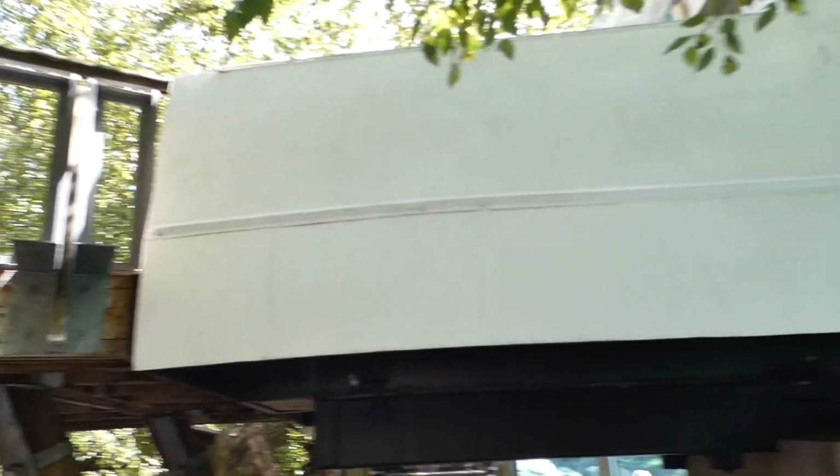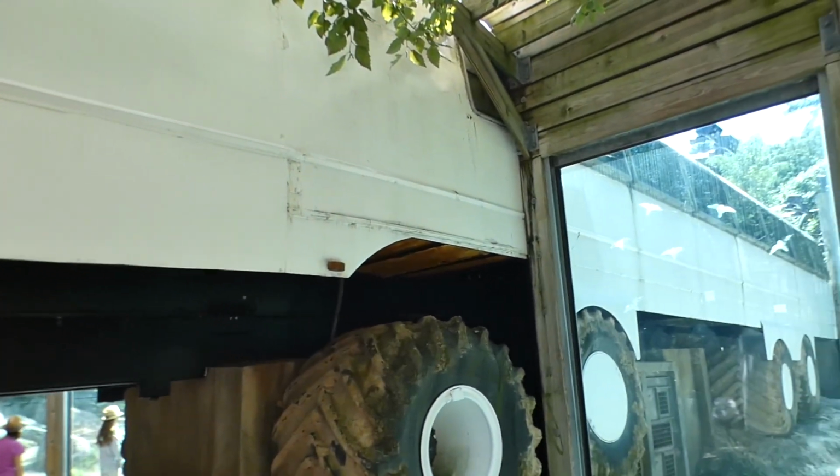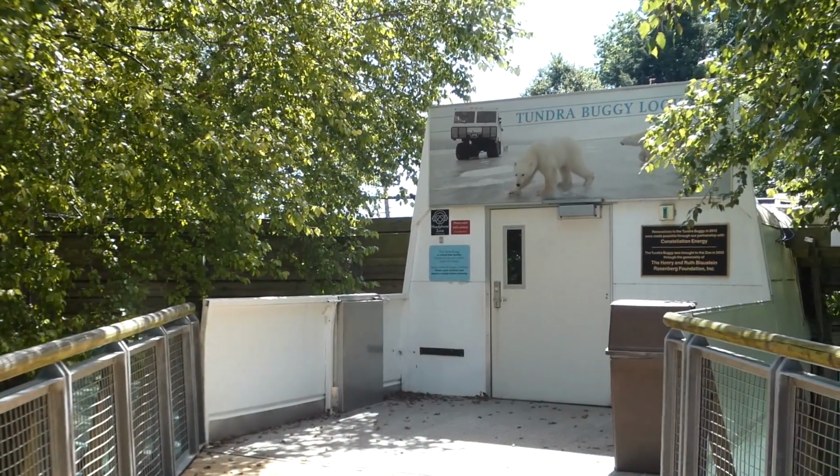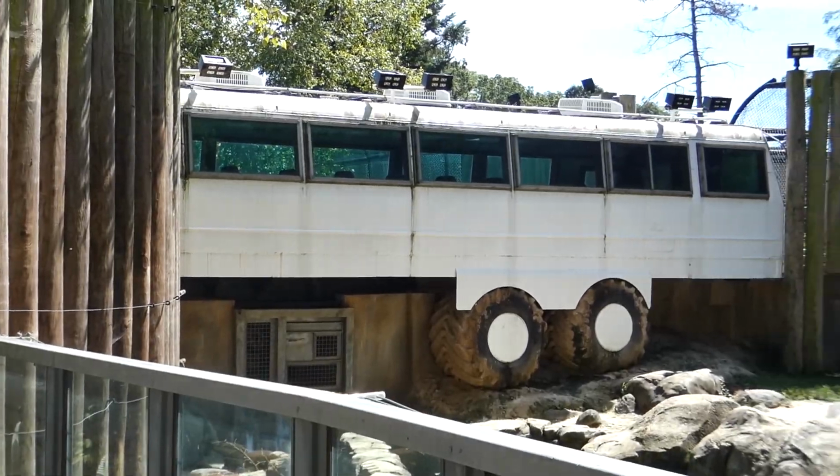The exhibits are separated by the Tundra Buggy, an authentic 25-ton vehicle that is often used to drive tourists out on the icy tundra to observe polar bears in their native range. And to enhance this immersive experience, you can walk through this and observe the bears from either side.